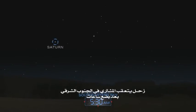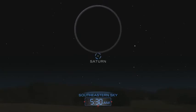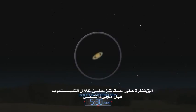Saturn follows Jupiter into the southeast a few hours later. Catch a glimpse of Saturn's rings through a telescope before the sun comes up.